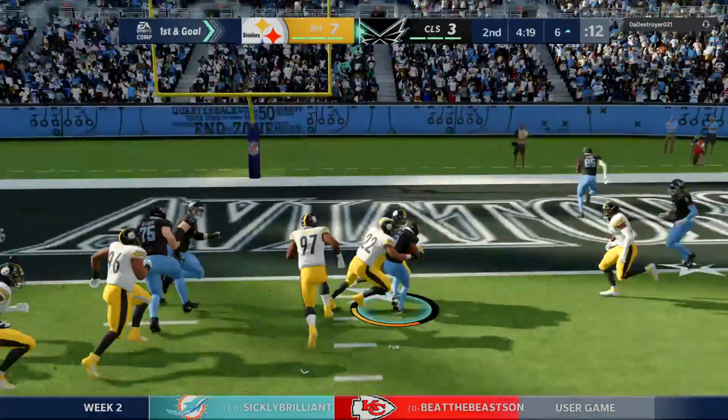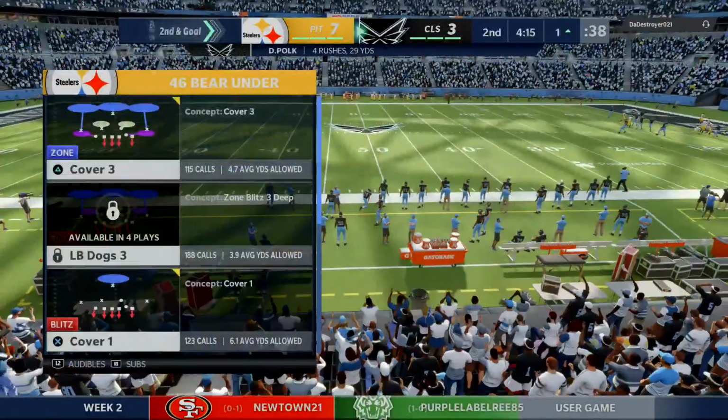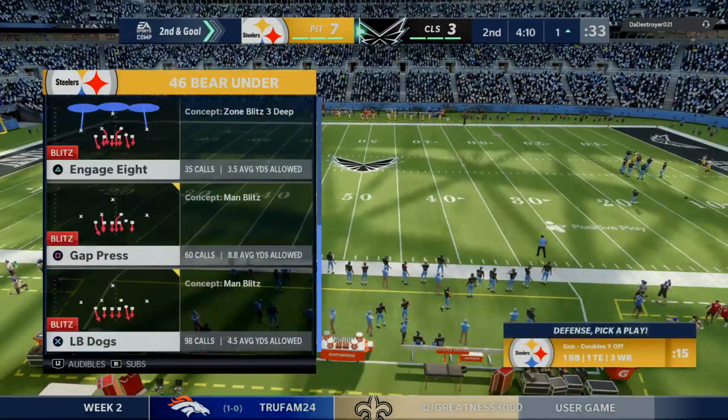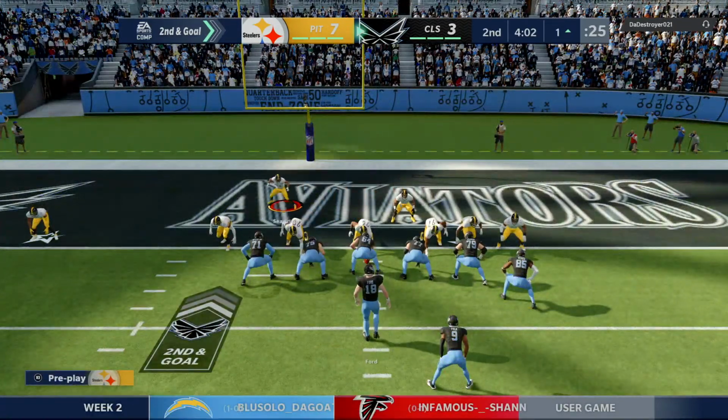Now a handoff here to his running back. And he's going to press this one forward as they stop him right around the 1. They give him 5 that time as they draw a bit closer here for a 2nd and goal. 2nd and goal from the 1.